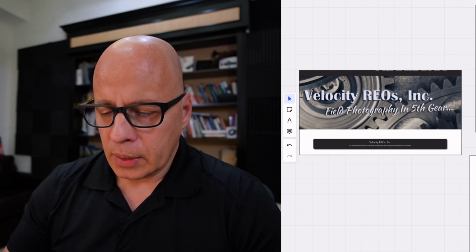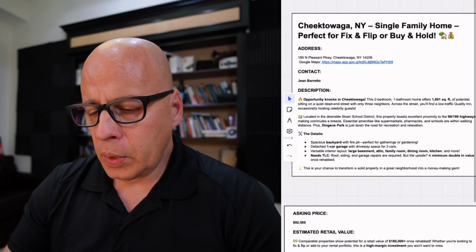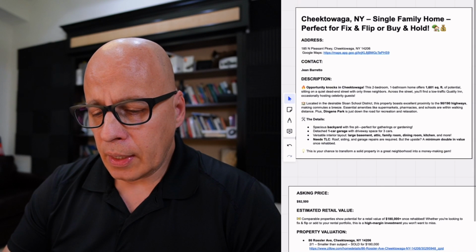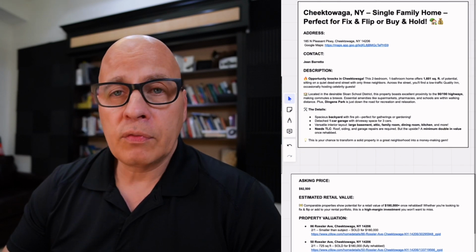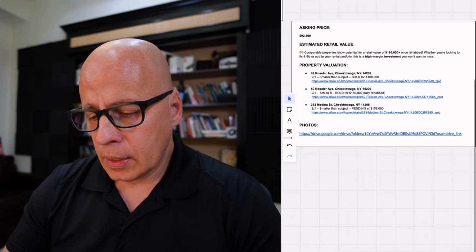I know it's the most horrible domain name, but that's what we use in order to obtain photos of the properties. Now that we have the property in the contract, we then created a flyer. This is what the flyer looks like in terms of our description about the property, a little bit of information about the background of the area, and then we supplied comps.